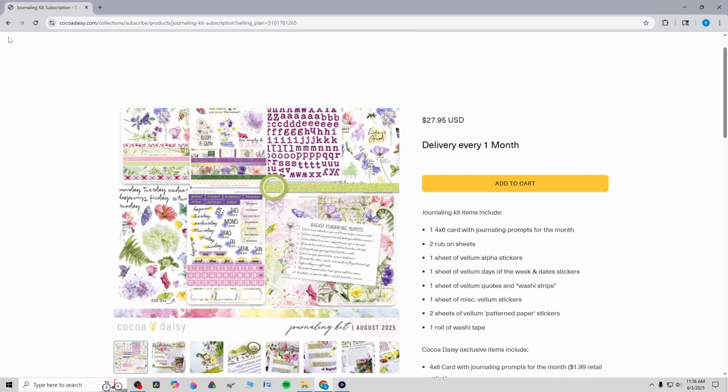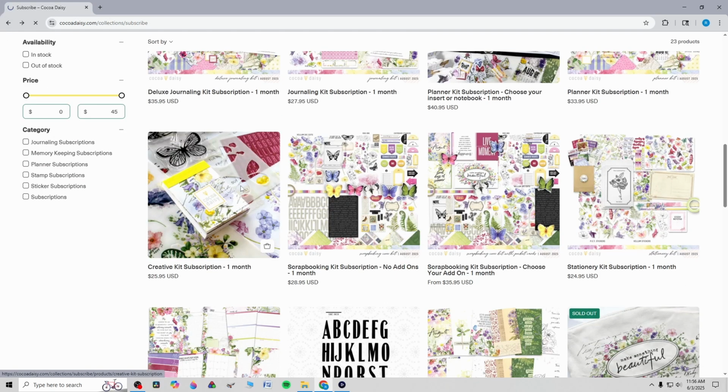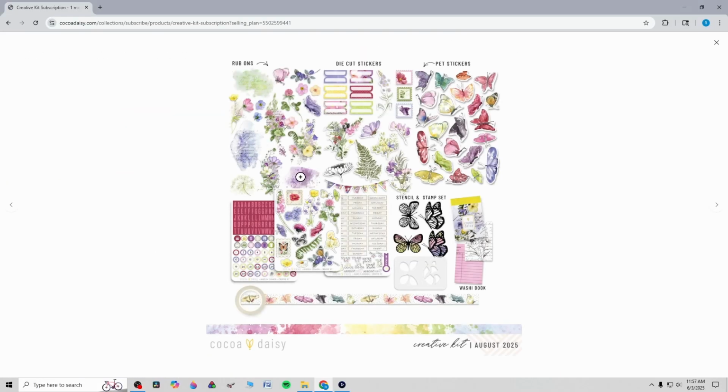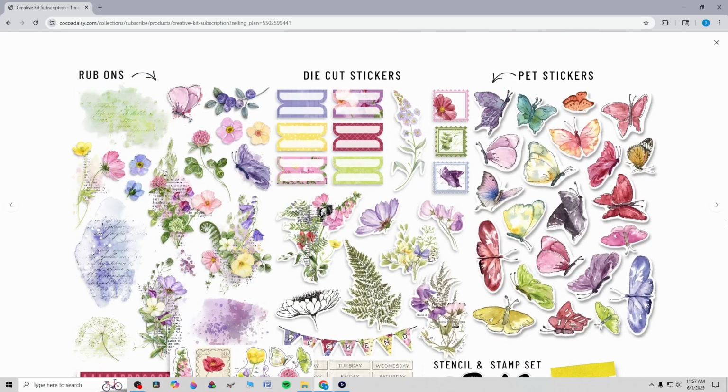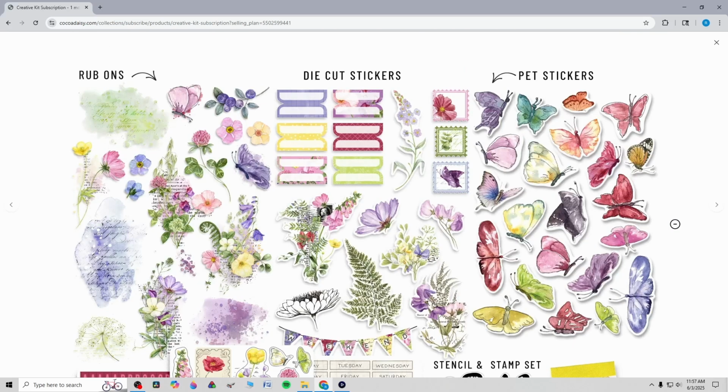I know that, let me go back. Let's go to the Creative Kit. So the Creative Kit has these mini tabs. I'm going to bring those up for you. It has these little mini tabs, which are smaller than the other ones. I'll show you those in a minute. It has the mini tabs, and it has these alpha and circles, the date stamps. It has those every time, except not every time, okay? So a couple of months, like June and May, I think, did not have these mini tabs.